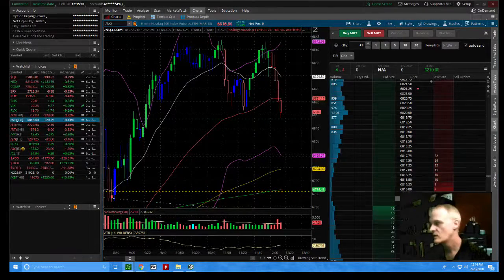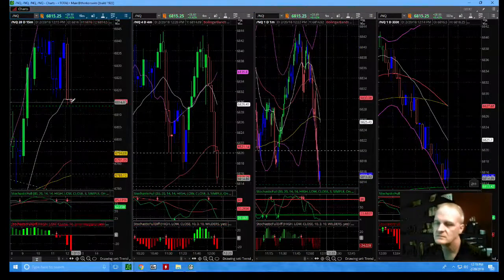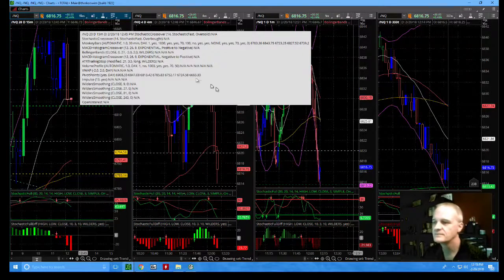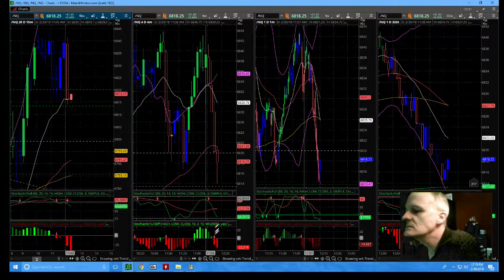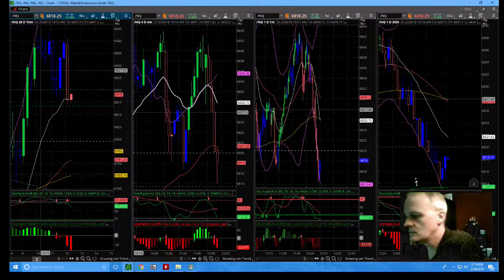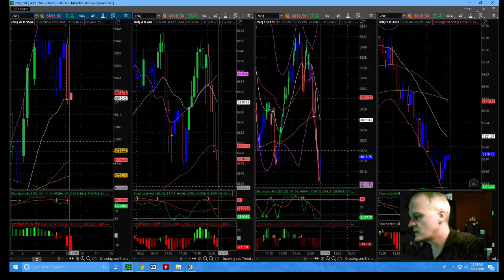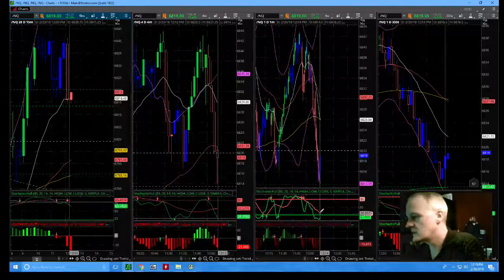2, 1, 0. And it closed right on the moving average, which is what it does because it can never give you a definitive answer. But it's now trading below, and it could very well trade back up above. If you look at the stochastics, trading below it is not in the cards right now because this is signaling a long. This chart here is signaling a potential long.